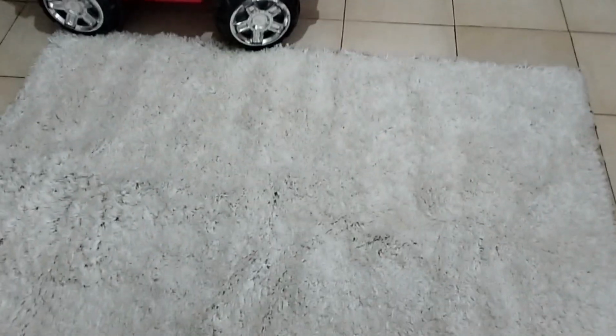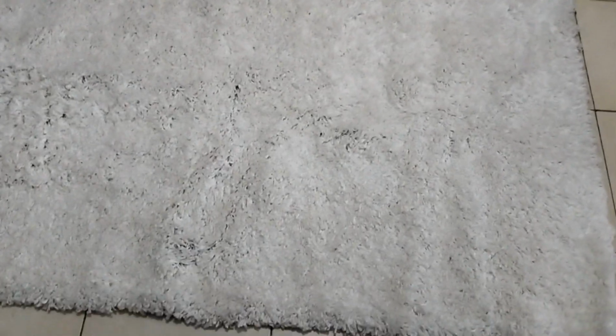So that is the way the white rag looks like. It's like a 4x6 size. It's just a small one. But I've not decided on where I'm going to place it. It's so soft.